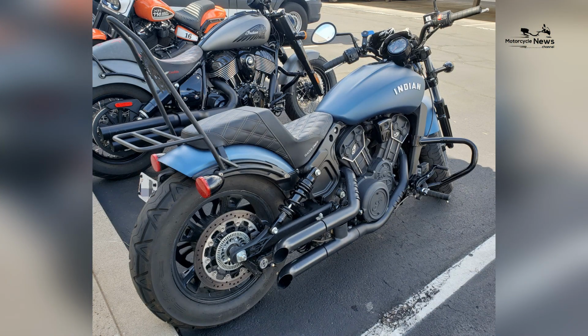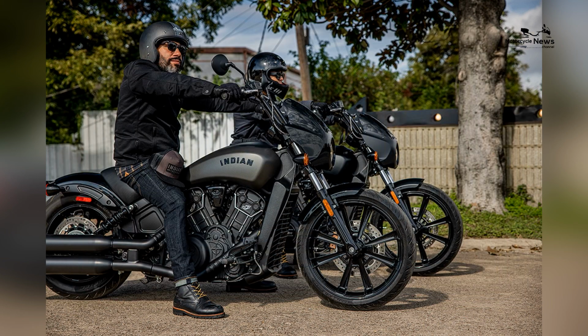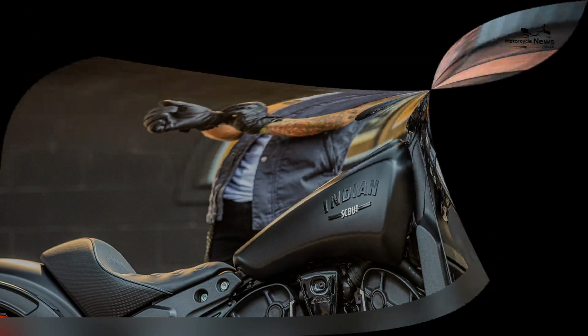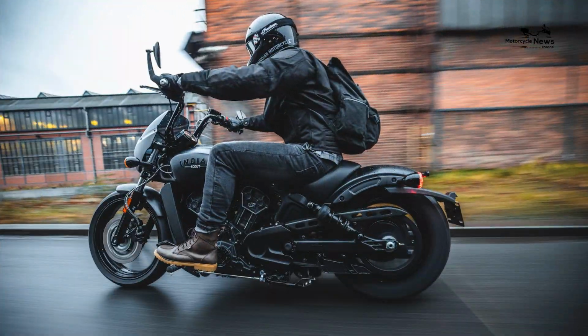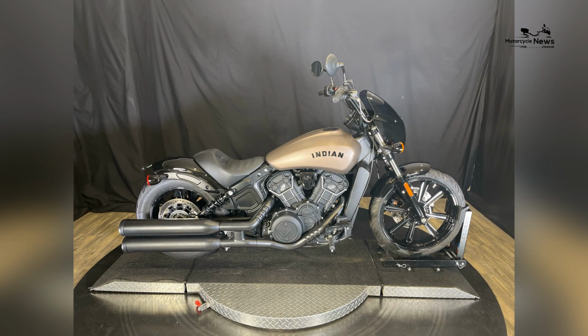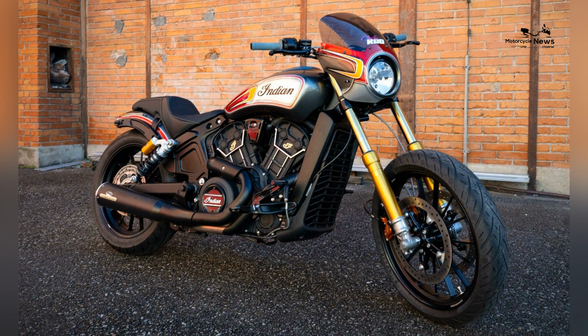and spirited rides. Handling is another area where the Rogue shines. With its upgraded suspension and a slightly sportier riding position compared to the Scout Bobber 60, it balances cruiser comfort with agility. Riders report that the Rogue feels planted in corners, with predictable steering and excellent road feedback, making it one of the most versatile models in Indian's middleweight lineup.